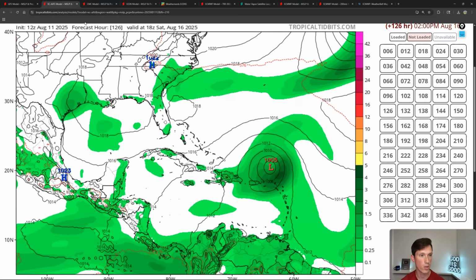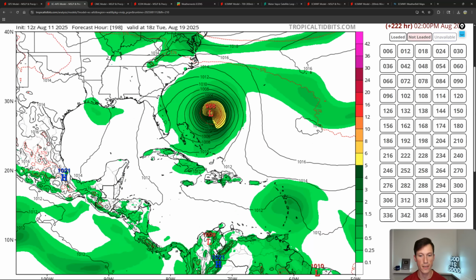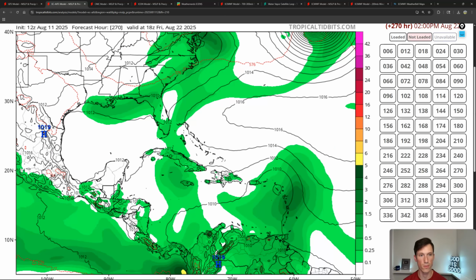We'll get detailed. What about the Euro AI model? All right, it's hard to believe this thing will be this weak at this point. But the Euro AI model has it as only still a tropical storm this coming Saturday, August the 16th. But because it stays weak so long, it recurves late. But even this misses and takes more of a GFS route.